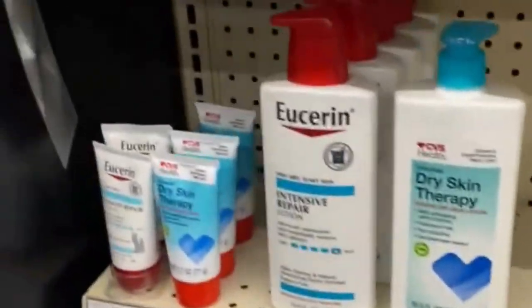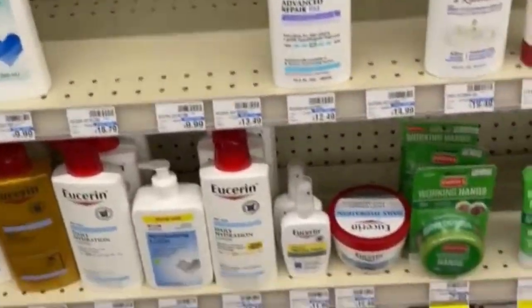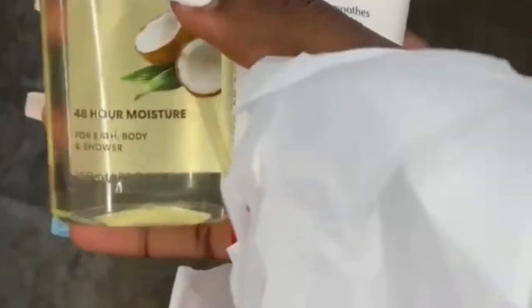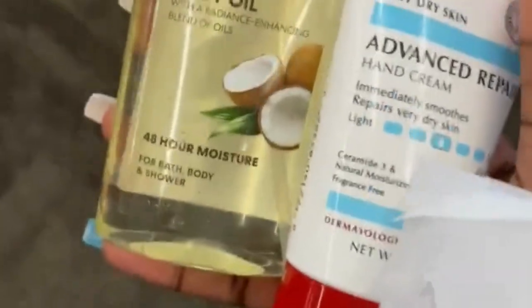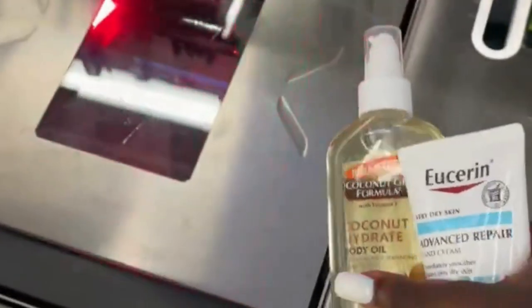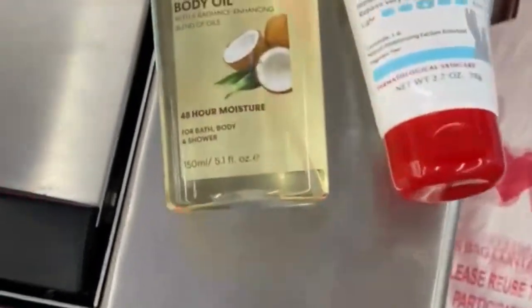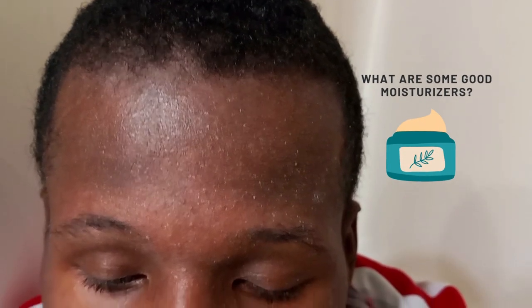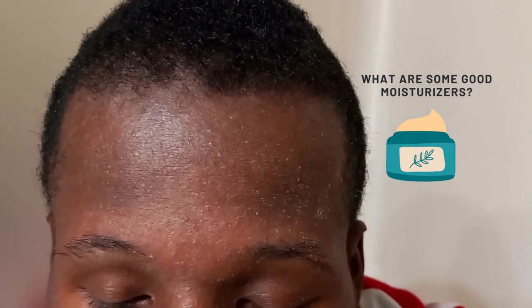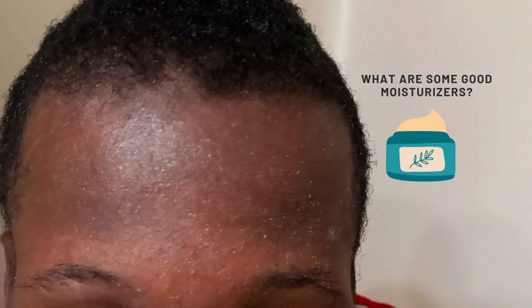Eucerin is an old time favorite. It's great for extremely dry skin. It's good for sensitive skin and it's fragrance free. You will also see me using coconut oil. And the coconut oil hydrates, protects, and soothes. I did give you all a glimpse of other things that I will be using in the future that won't be featured in this video, but I just wanted you all to get a good idea of our routine.